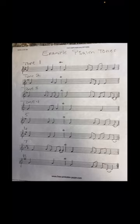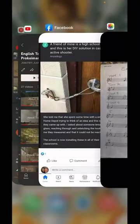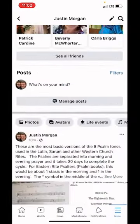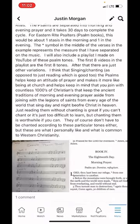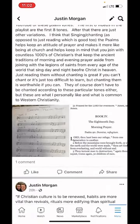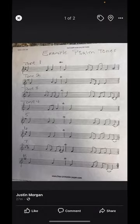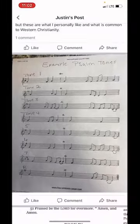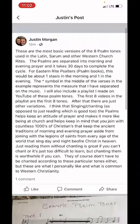When my wife and I do morning and evening prayer with our kids, we generally do the Psalms. I actually made a Facebook post about this, so I hope you guys don't mind, but I'm going to go over to my Facebook page now. You can see I've posted this here. I have an example of the psalm tones I talked about. There are 8 total psalm tones, and I'm going to read down this first just to give a little bit of information on it.